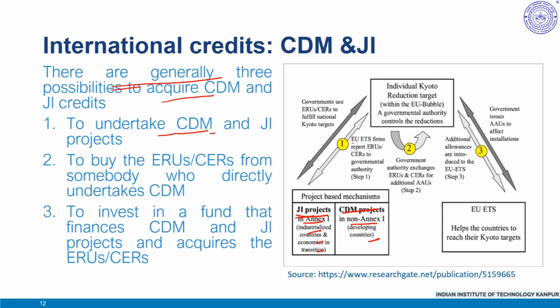Now here, once the EU ETS firm reports ERUs and CERs to the government authority in step 1, in the second step, the government authority exchanges ERUs and CERs for additional allowance allocation units which are traded in EU ETS. So these additional allowances are introduced to the EU ETS as the last step. And the government issues these AAUs to affected installations. Thus, EU ETS here facilitates and helps the countries to reach their Kyoto targets.